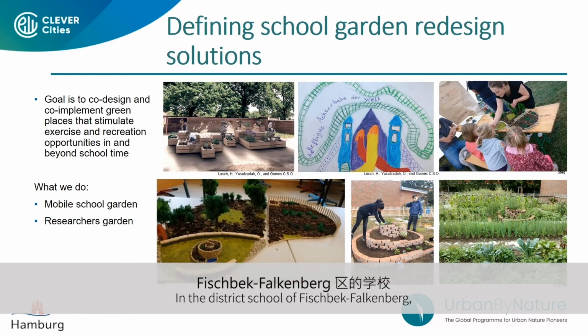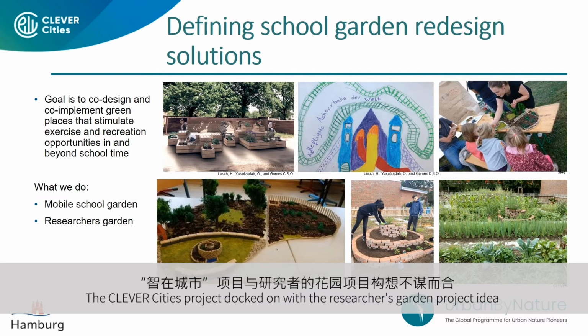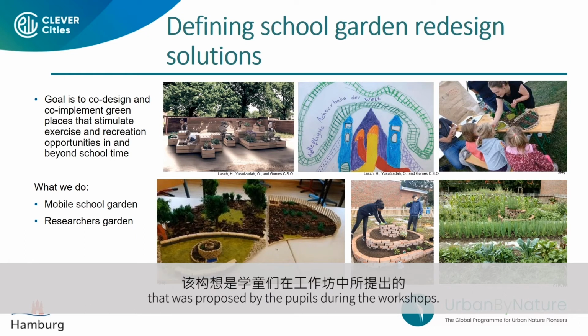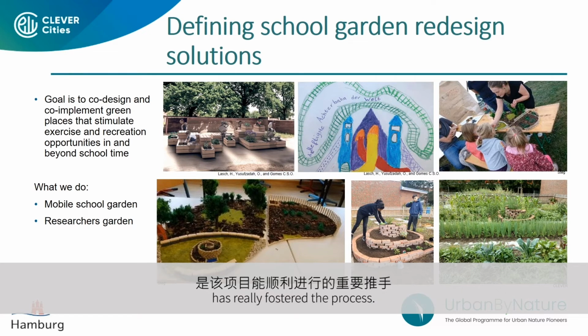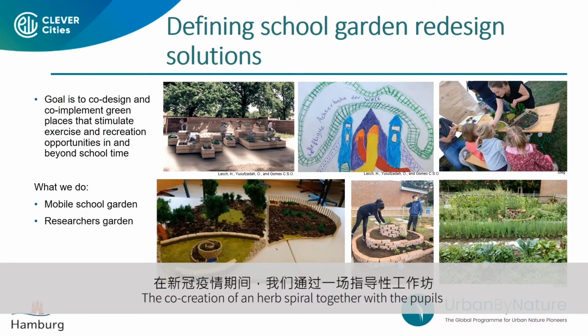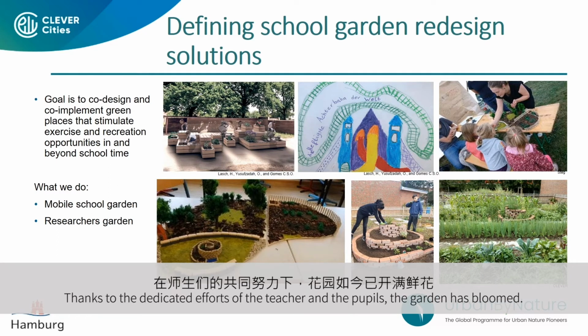In the District School of Fischbek-Falkenberg, the redesign of the entire schoolyard had just occurred in 2019. The Clever Cities project docked on with the researchers' garden project idea that was proposed by the pupils during the workshops. The existence of a dedicated teacher with an interest in sustainability issues has really fostered the process. The co-creation of a herb spiral together with the pupils in a guided workshop took place during the COVID-19 period. Thanks to the dedicated efforts of the teacher and the pupils, the garden has bloomed.